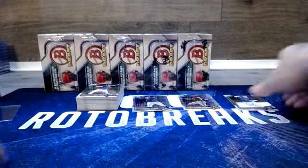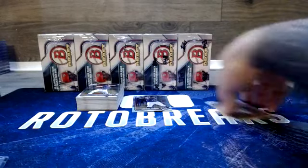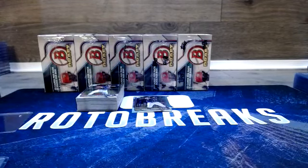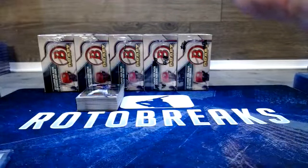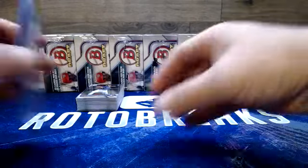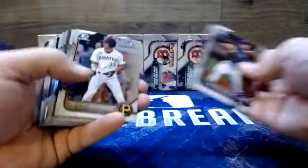The Braves just hit Speckle Sparkle, Refractor Auto, sound set. Boom. Stupid top loader. I think I dropped a top loader, one per break, seems like. Try to keep my hands on the cards, but I'll drop a top loader in a heartbeat.